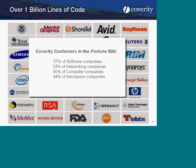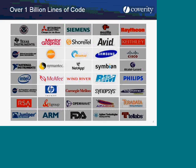We're also proud of the very large organizations among our 350 plus customers that have standardized on Coverity for source code analysis to ensure that their code is Coverity clean. This means that every developer within these organizations is currently using or will be using Coverity in the future.